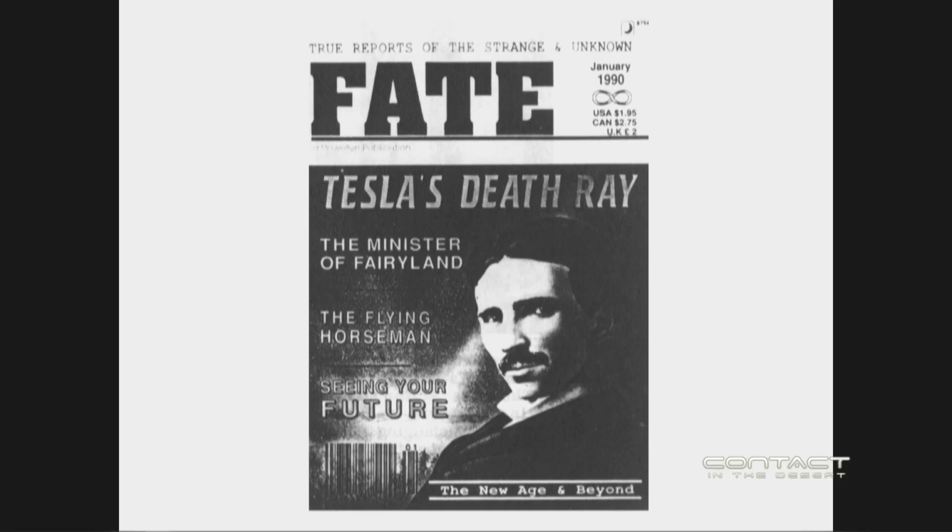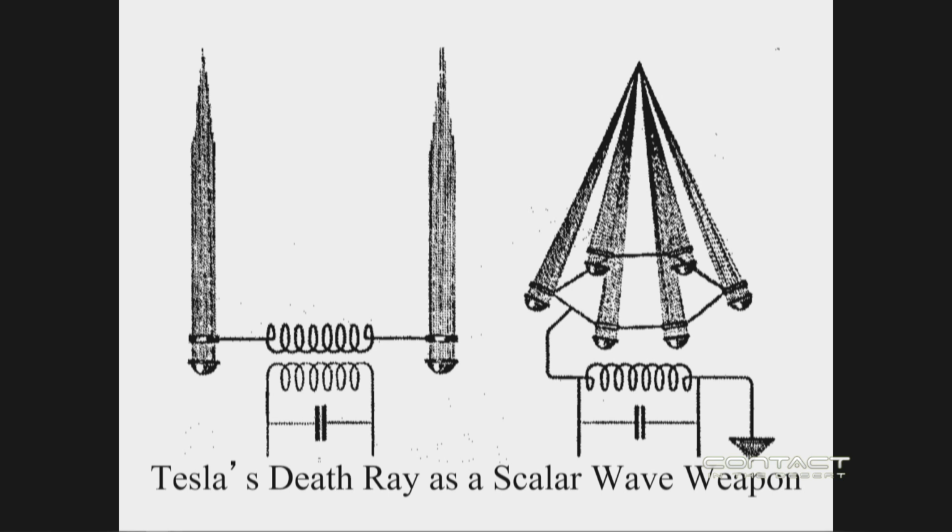Tesla also is the famous inventor of the death rays, and they're still a mystery, too. Back in the 20s and 30s, that was big talk, death rays and stuff like that. And one idea of Tesla's death ray was a scalar wave type weapon where these energy bottles and energy waves converge. Where these waves, energies converge, things are obliterated. And that's your death ray.